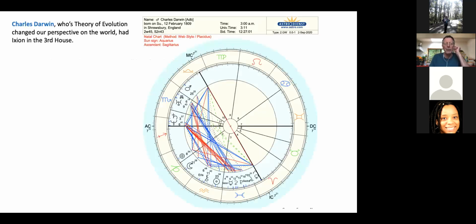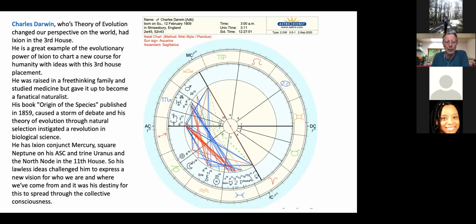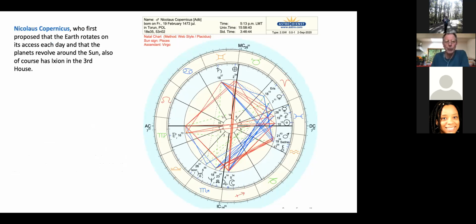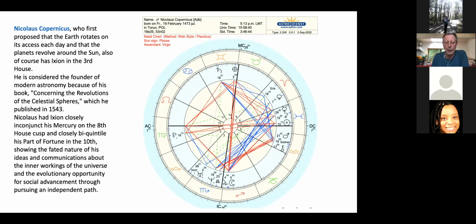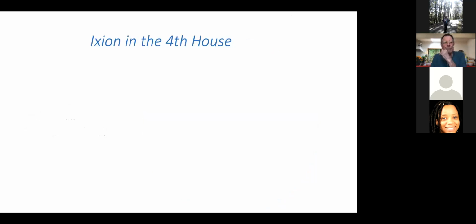Quickly, a couple of case studies. Charles Darwin, 3rd house IXION, theory of evolution, changed our world. Just a theory, an idea, changed our world. Nicholas Copernicus, the earth rotates around the sun. Oh my God, changed our world. 1543, IXION in the 3rd house. Any IXIONs in the 3rd here? I'm not suggesting you're Darwin or Copernicus, but you're probably an independent thinker. Or maybe not, and tell me that. That's also good. No 3rd houses, going on to the 4th.